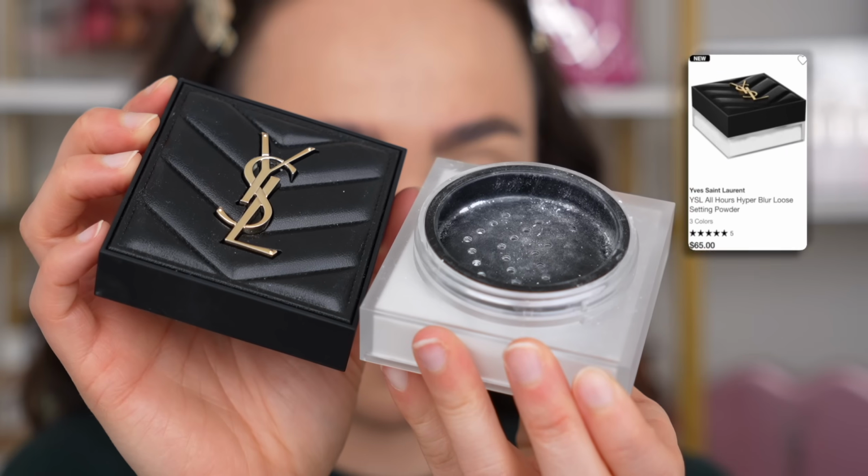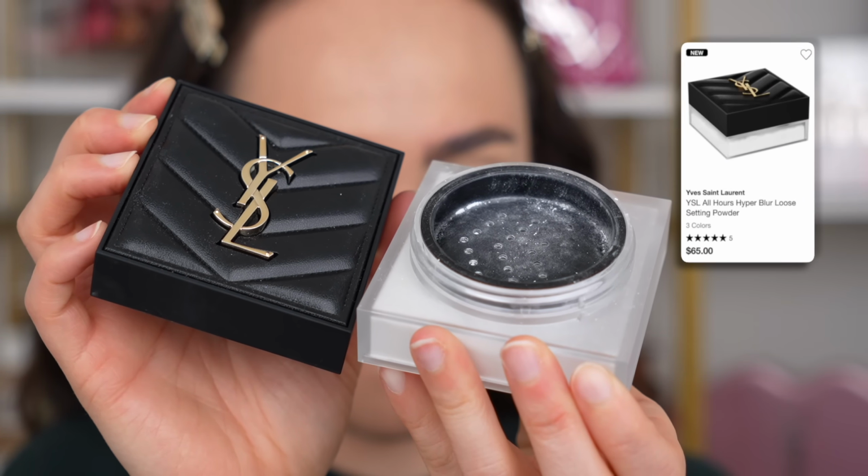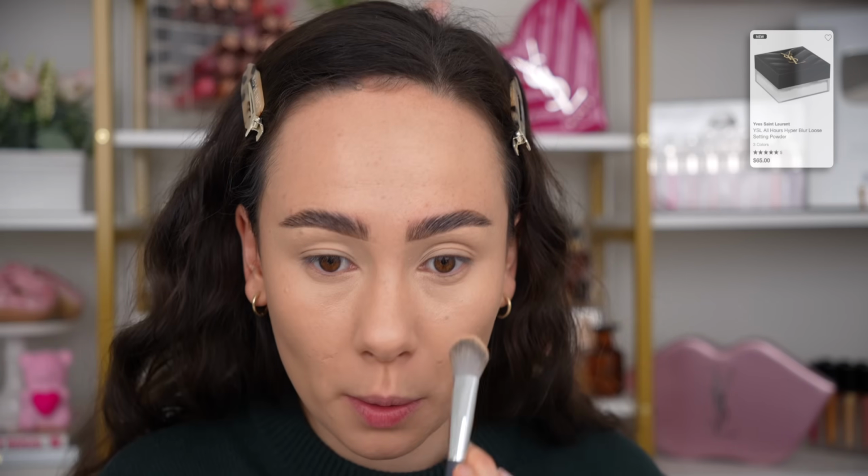Now, the powder that I picked up during the sale, which I've been loving, you guys, is the YSL All Hours Hyper Blur. This does everything that a luxury powder should be doing. It's super blurring, very fine, very lightweight. I feel like nobody's talking about this, but as somebody who is very picky about powders, I'm so excited about this.